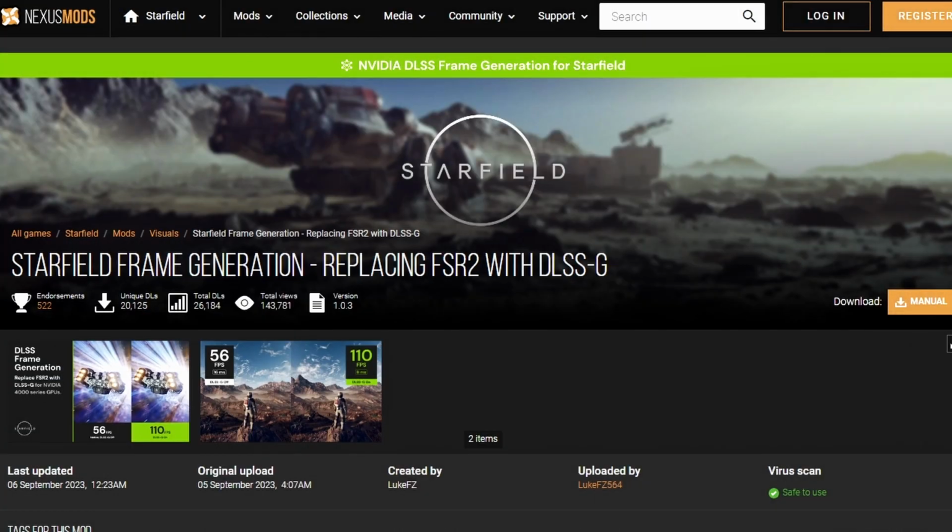Next up, we have the Starfield frame generation tech, which you can now get from Nexus Mods right here, if you don't want to use FSR 2, of course. Especially if you have a ray tracing card, the RTX cards from NVIDIA, then I believe DLSS is a better way to go, and yes, you can do that. I really don't understand why they haven't added DLSS at this point, because you can literally just mod it in. You can replace FSR 2 with DLSS 3 frame generation.